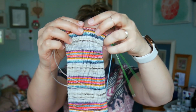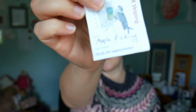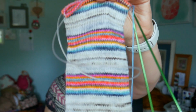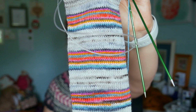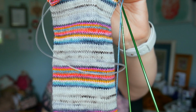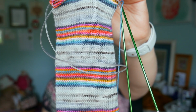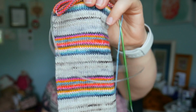The yarn is Mustache yarn in the apple picking colorway. Yes, apple picking. Is that upside down? It's totally upside down. Apple picking colorway from Mustache, which is so fun. It's a big, wide, multi-tonal speckled gray stripe with these really awesome multicolored, thin, chunky colored stripes.